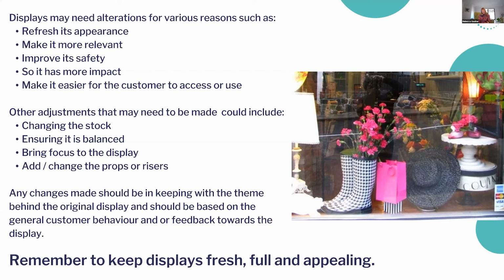Again, going and having a look at it, do you need to put in some extra props? Do you need to put in some risers so that you have that pyramid display going? Any changes that you need to make, again, remembering that they are keeping in line with the theme. So remember why you are originally doing this display so that it's not going to get lost.